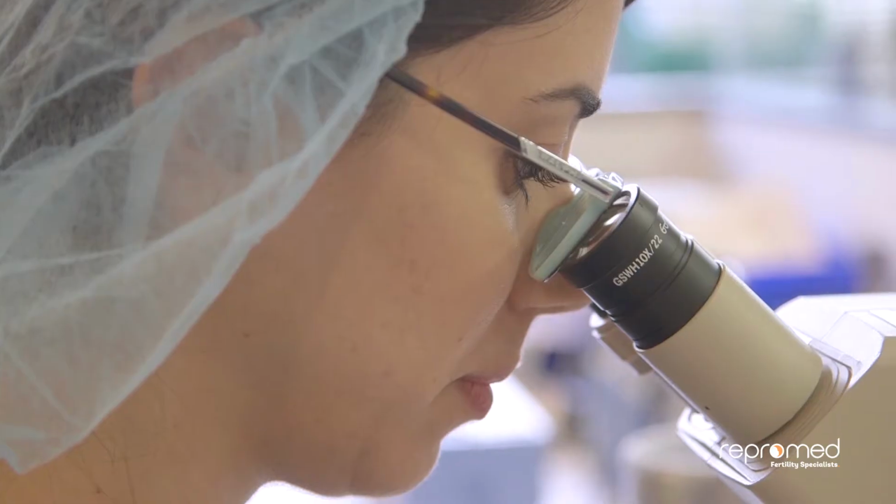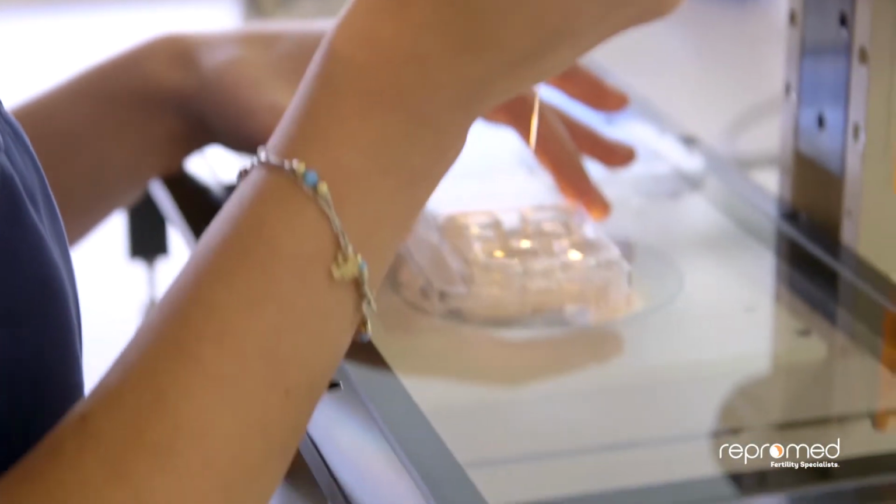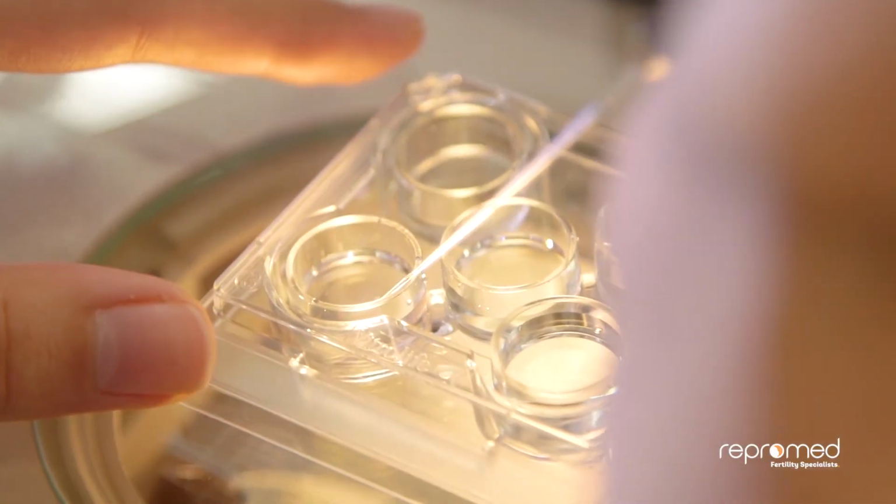Previously, it was difficult to test for more than one gene at a time, which meant that it was a difficult and costly process. Most couples only found out that they were carriers of a specific genetic condition after having an affected child, and most did not have any family history. Now we have the technology to screen for hundreds of genetic conditions before a couple tries for pregnancy.